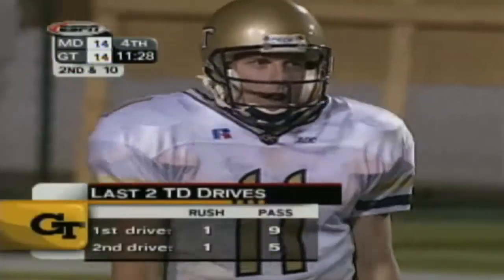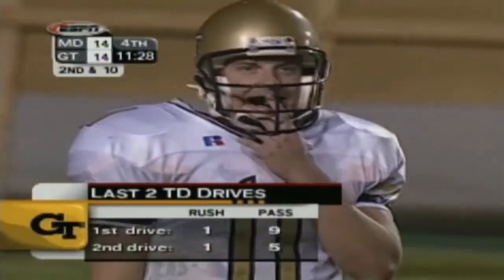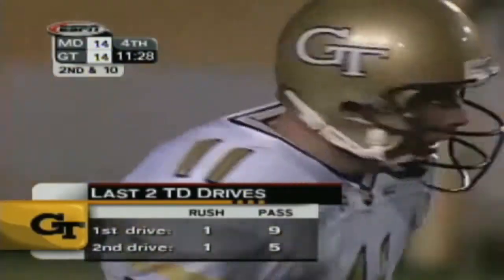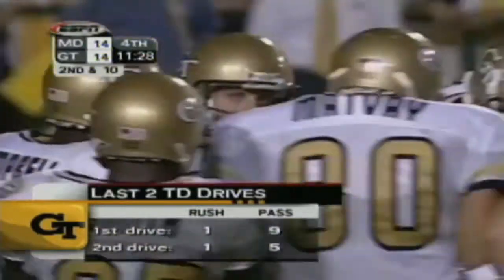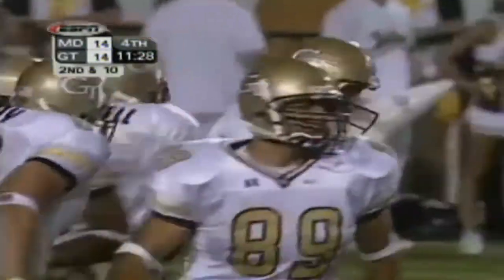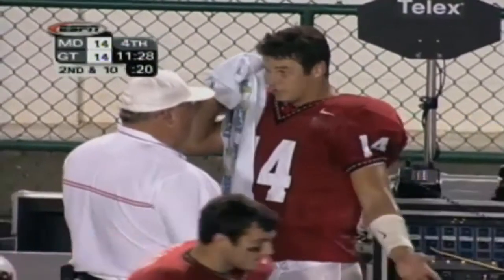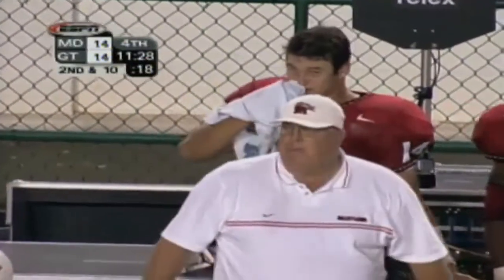We talked about the importance of Georgia Tech opening things up in their last couple touchdown drives. Look at this, they've been able to run the football just a couple times, throwing it 14. It's pretty apparent that they've seen the aggressive style of Gary Blackney, and one way to try to attack it and have any kind of success is to throw the football.